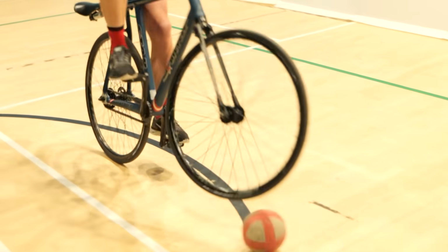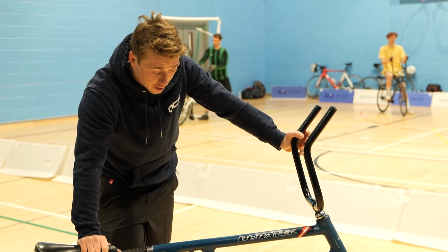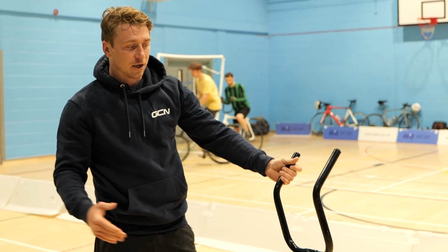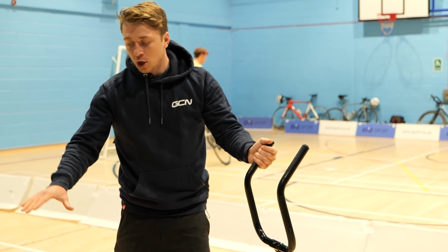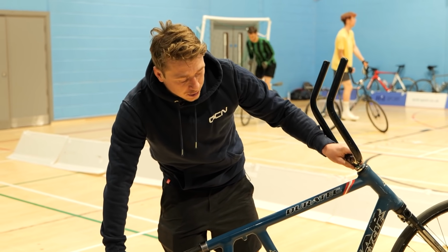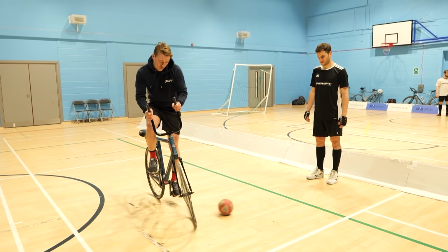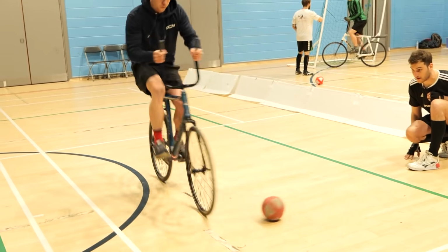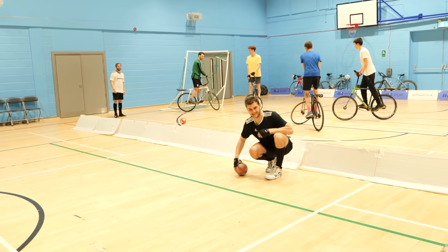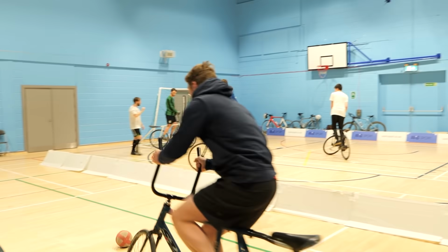Right, it's safe to say that in my mind, bikes weren't designed to hit balls, but this bike is close to it. It makes it slightly easier. You've got the higher handlebars, and the saddle back here to enable the bike to go into a wheelie, enabling you to hit the ball with that front wheel. Yes, that's right. Well, at least I'm hitting the ball. I think that's better than I thought I was going to do.